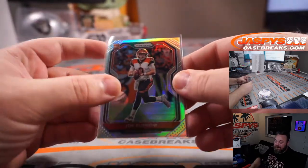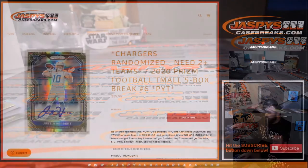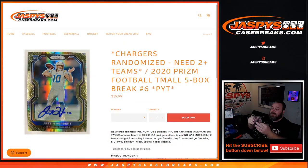And there you go, guys. That's the break. That was a very nice five boxes. Two rookies. I wish it was the quarterbacks, but two rookie red-yellows out of eight. And then the Joe Burrow silver, and the Sam Darnold jersey number, out of 49 red-yellow, to finish it off there.